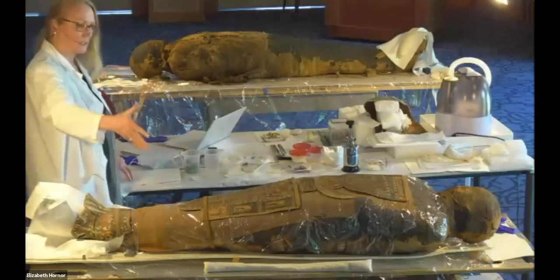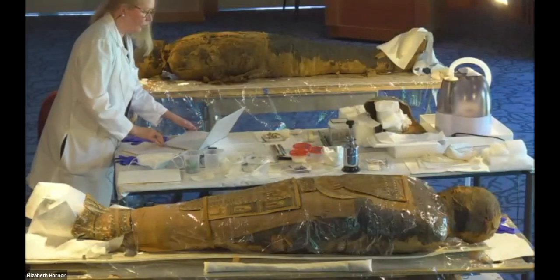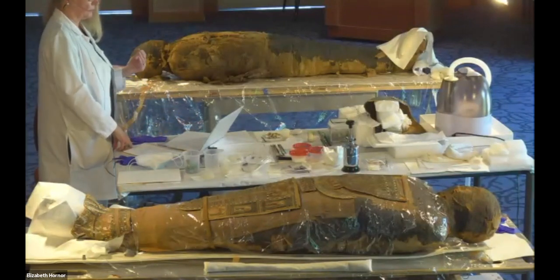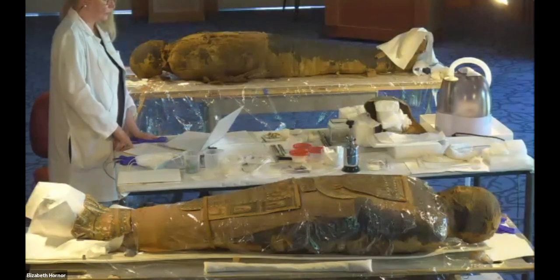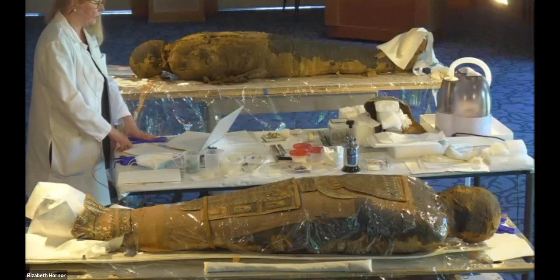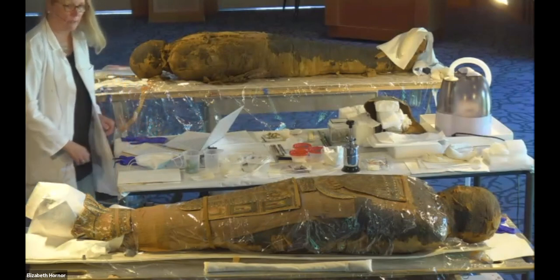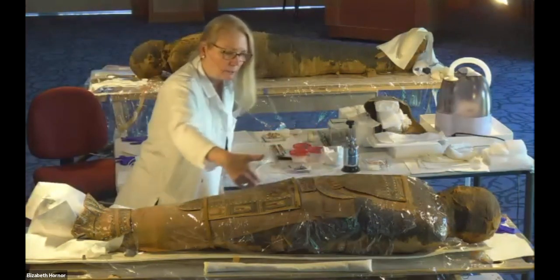All right. This is Taosiris. Her name means the one of Osiris, and the inscription on her coffin, which we don't have in here, states that she was the wild princess of Osiris, daughter of Nesmin and Ta'amun. And her horizontally wrapped outer linen bandages were coated on the upper side with black resin, which you really can't see very clearly at the moment, but it shows a little bit of the sides.